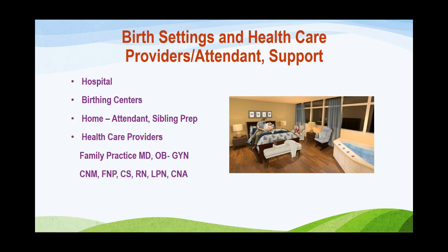Here listed are a few of the different types of birth settings. We have hospitals, obviously, birthing centers. You can deliver at home, but if you deliver at home, you have to choose a provider or an attendant for your delivery. And it's very important to prepare the other kids that might be there. If you don't prepare your 9-year-old or your 6-year-old for what's about to happen, I can imagine this could be a disaster in terms of emotional trauma to other children that might be there.